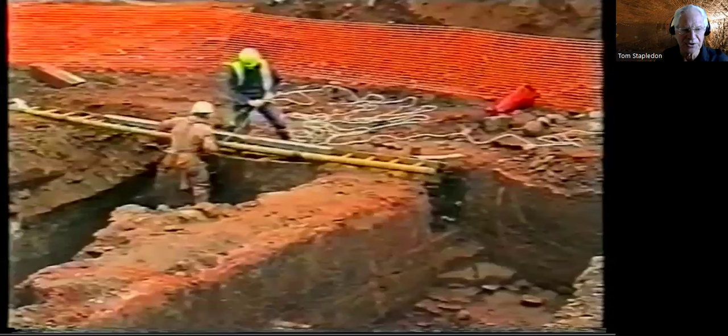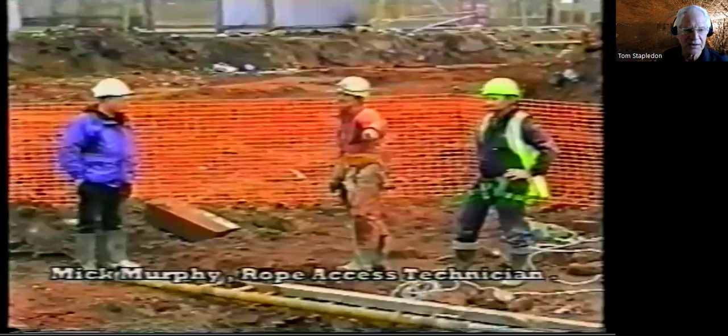So at this point, Mick Murphy has been down below there into the 2 levels of cellars that were accessible, and he's now climbing back up the rope access ladder, a rope ladder, being helped out by his colleague on the surface. And here he is now. He's explaining to Dr. Adams what it is he's seen below ground.